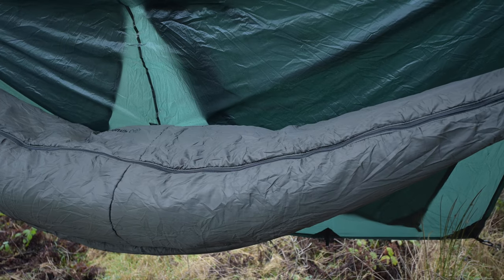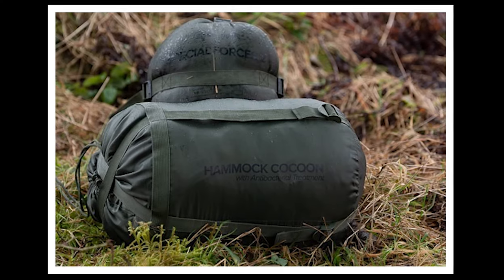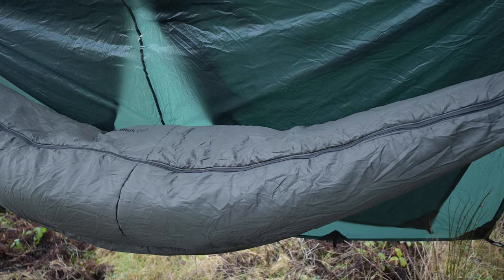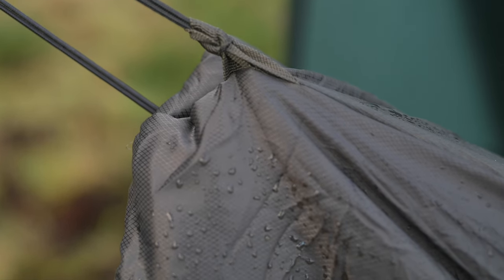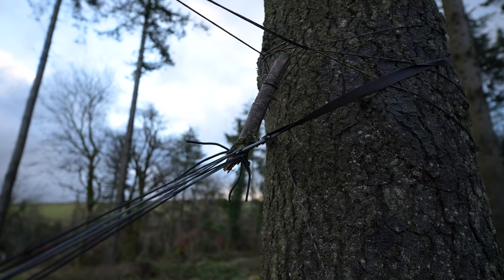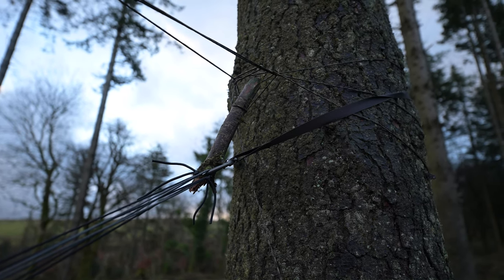So in terms of the cocoon itself, it weighs 69 ounces or 1950 grams. Packs down to 29 by 24. It comes in a compression sack, and so you can get it down pretty small. It's got a full length zip, elasticated cord attachments which attach the cocoon to, for example, I've got tree huggers. So the cocoon itself is attached to the carabiner.